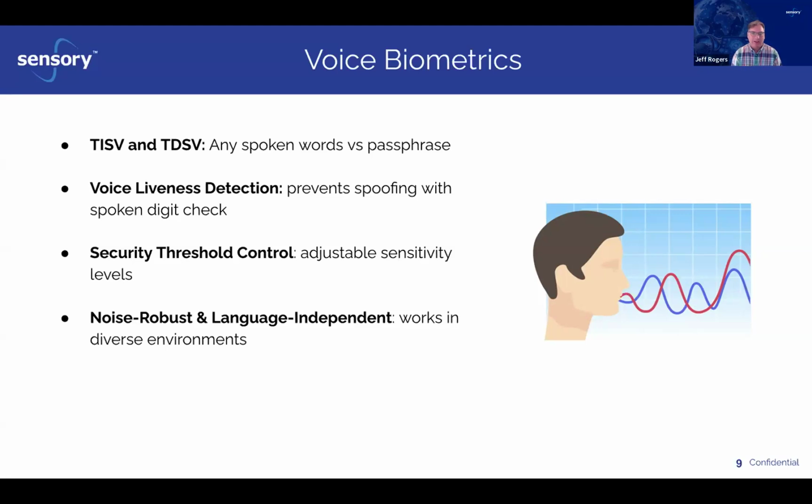Another two questions came in, basically asking the same thing. What's the power consumption if we're always on listening for a voice biometric? The way that we can do that is if it's combined with our wakeword technology, which a lot of times it is. Our wakeword technology can run very low power at the DSP level where we're pulling 4 MIPS or less. And so it can be ultra low power.